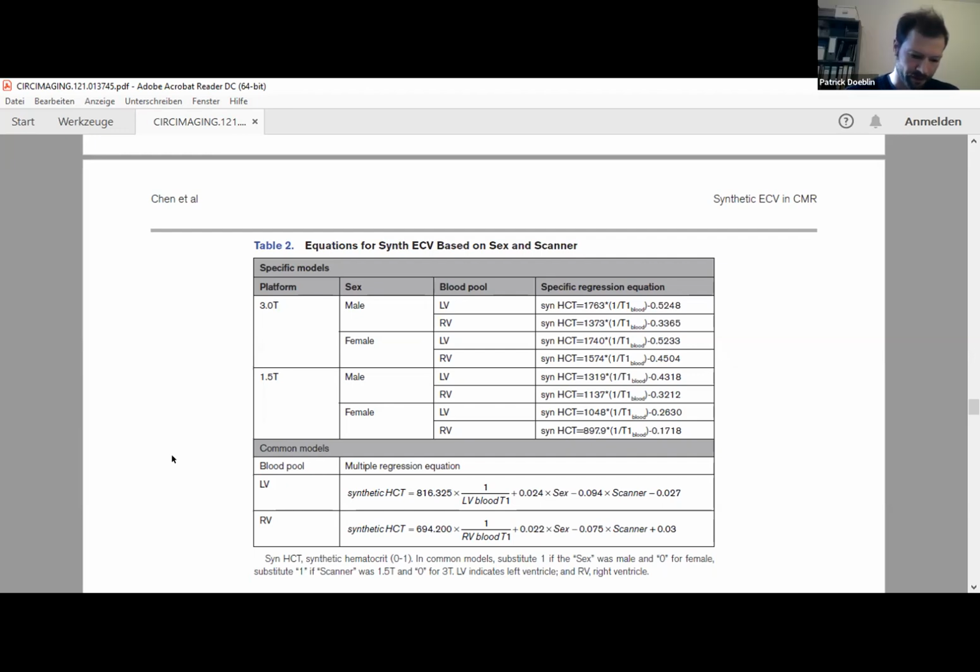Well, the problem is that the T1 relaxation times vary between scanners. It is a known problem we know from T1 mapping of the myocardium, and I expect nothing less for T1 mapping of the blood pool. I think the underlying relationship between blood T1 relaxation time and hematocrit will be the same in terms of direction. But of course, you have to account for differences in measured T1 relaxation time.